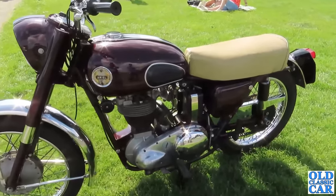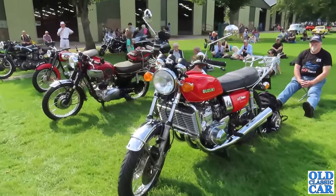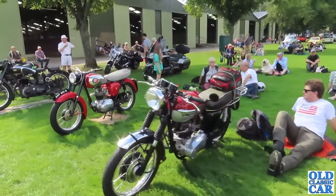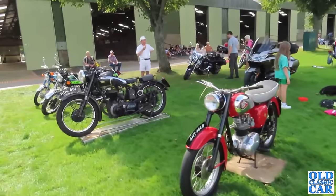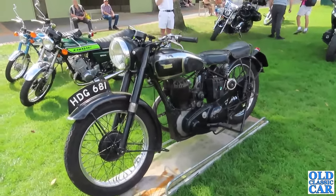For the flat four, but what about the actual bodywork? Oh, yeah, he's still got a few. More classic bikes up here, Suzuki, an unusual one, water cooled Suzuki, the Triumph, the BSA. There's a fantastic Beezer here. Now, how cool is that?